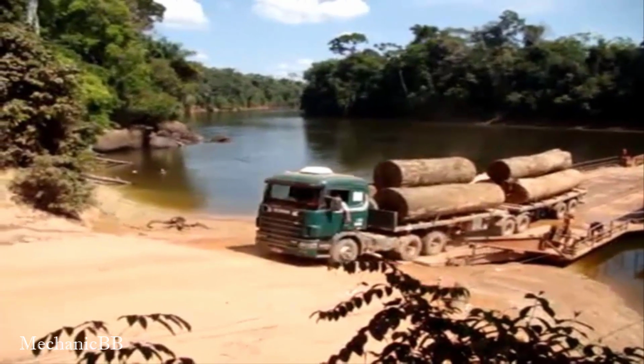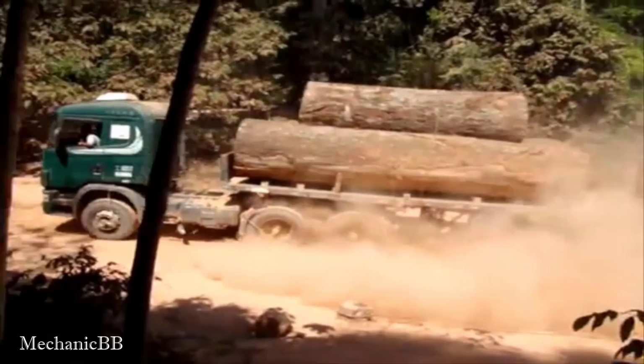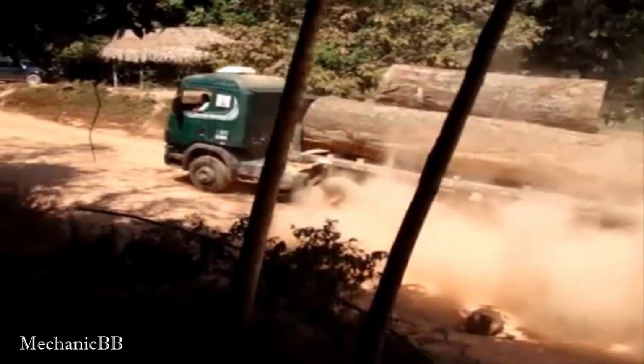Ferries are important bridges that help trucks carrying large logs cross deep rivers safely and quickly.